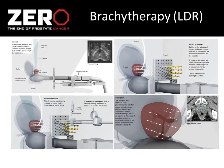These are just some more pictures of the process. Again, you would be going to the operating room with a rectal probe similar to how a biopsy is done. And then using a needle template, which you can see on the right-hand picture, that's what's used to introduce the needles into the prostate. And then basically a seed gun is used to put the seeds into place.